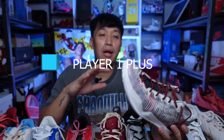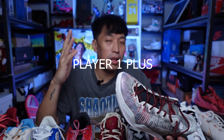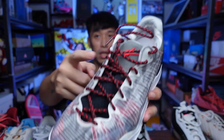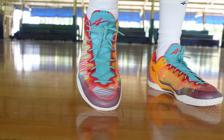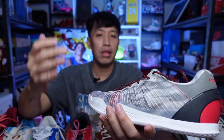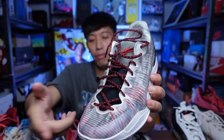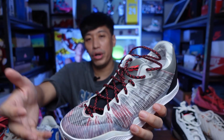The Player One Plus is a huge improvement from the Player One and the Player One 2023, although they kind of look the same. Oh, Mark, what's the difference between the 2023 and this Plus? It's the lacing system. The last of the sneaker is wider, and it will fit wide footers and regular footers, and you can easily adjust it like what I mentioned in the Game One. You can adjust the lacing system accordingly.